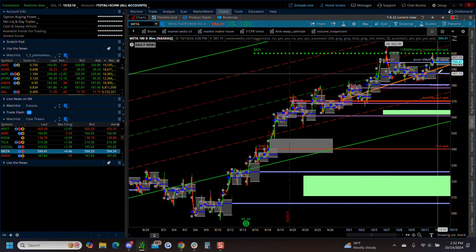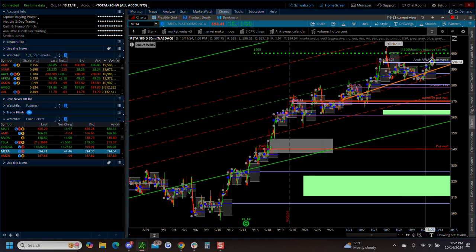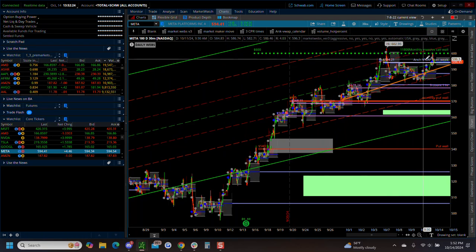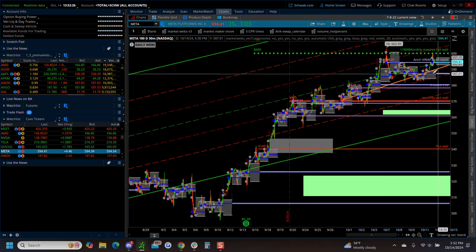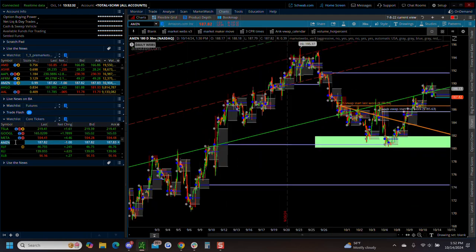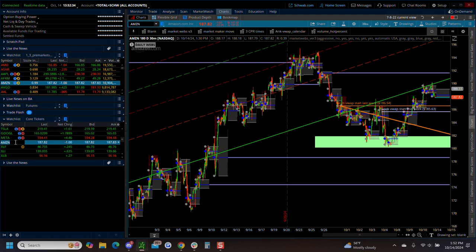And like I said, I mentioned that we might be topping. This would be one of my primary looks, from what I'm seeing right here, that we might be topping out in the markets. If that's the case, then I would be looking for this backtest down here on the downside on Meta. Okay, where's Amazon real quick? Does it have one? Nope, those have all been tested too.